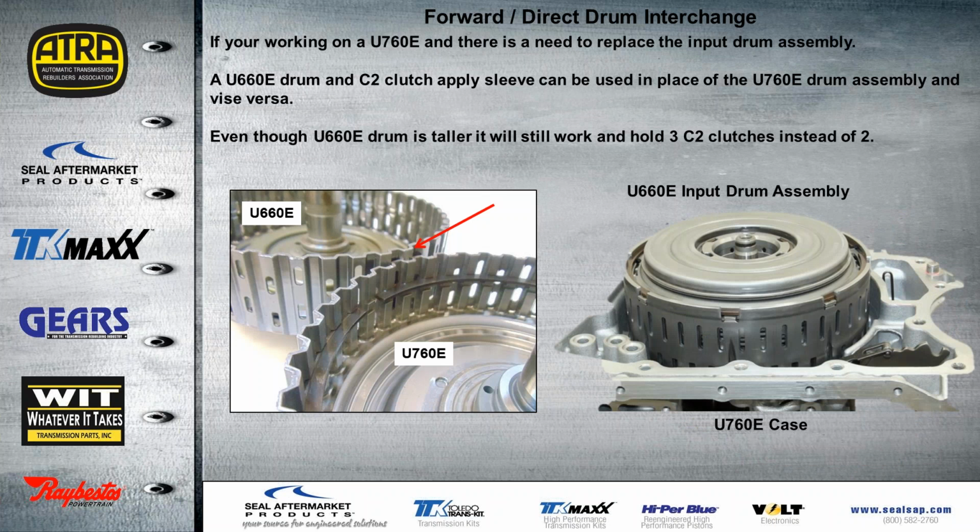Now, this is something I ran into when working with a shop one day. They were working with a U660E. The input drum was completely wiped out, and all they had in stock was a U760. So I put the two drums side by side to see if there was any possible way it could work. And as you can see in the first photo, the U660 is a little bit taller than the U760. But using the drum as a complete assembly, that area will not contact anything in the transmission and cause any issues. So you can actually swap the entire drum.